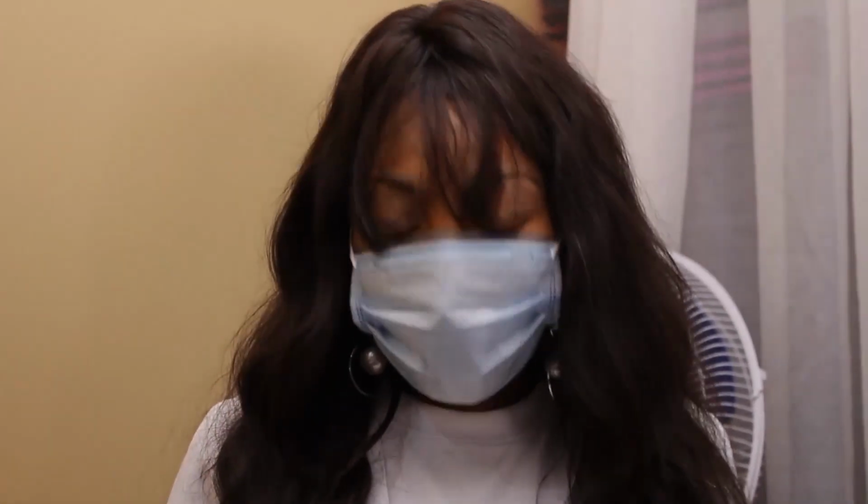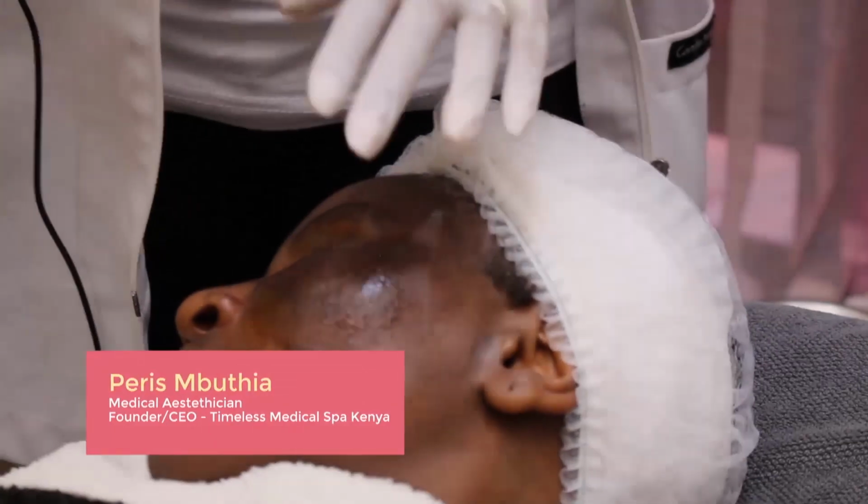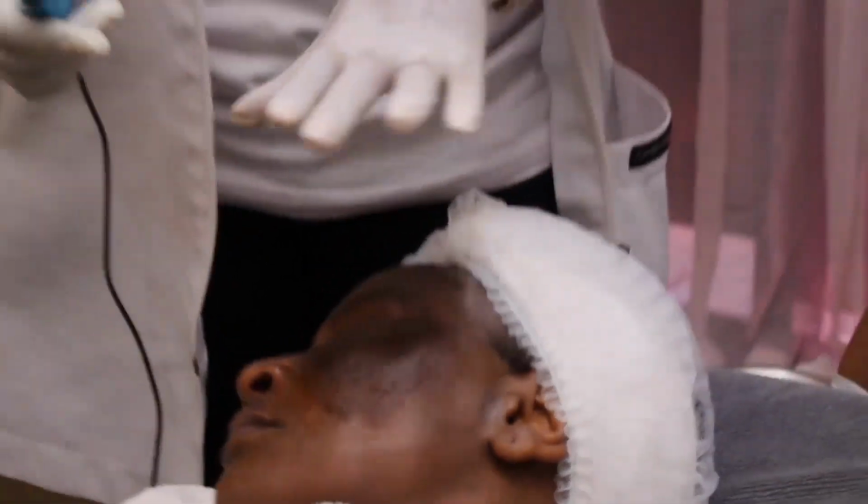The first 48 hours is very important that you avoid anything that can irritate the area. So including your cleanser, you have to use a very mild cleanser, and you cannot use anything with active ingredients for the first 24 hours, because you want the skin to heal naturally. Remember, we just caused injury in the area. As you can see, it's not bleeding. I know people are like, oh my God, is she going to go home bleeding? After this, we're going to put a mask to calm the area.